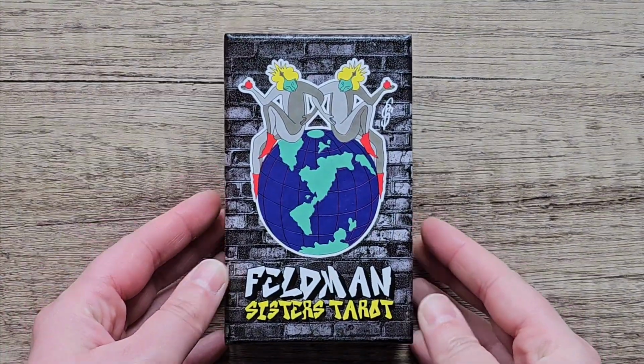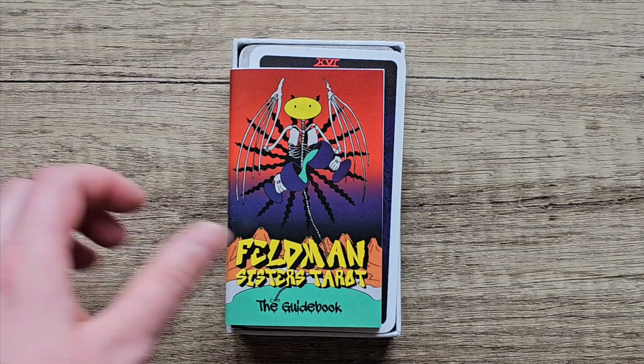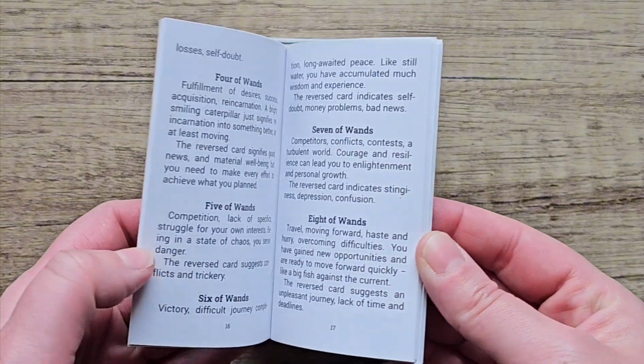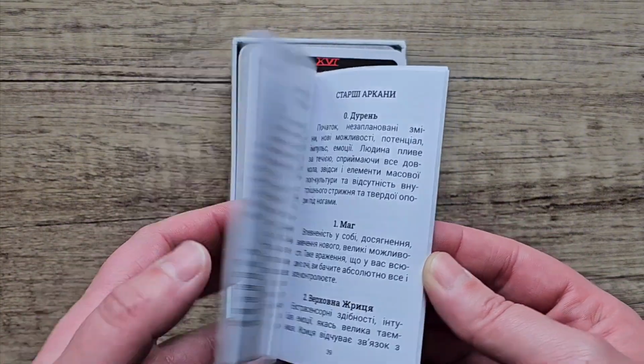It's so good. Another deck I love is this one. It's the Feldman Sisters Tarot. Comes with a little guidebook. It's from Kickstarter. Gives you a bit of information here about the cards.